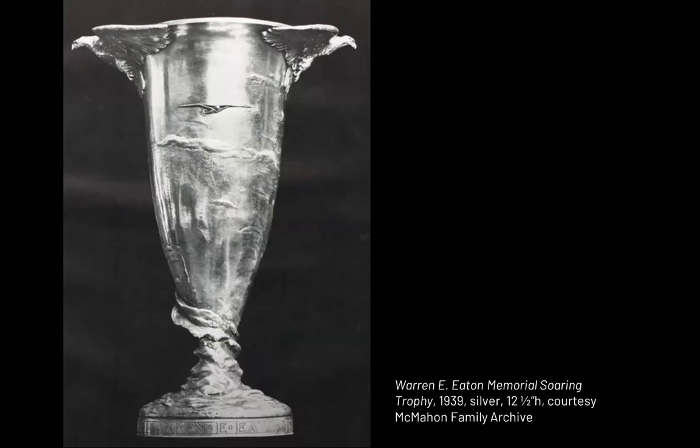Farnham's 1939 Warren E. Eaton Memorial Soaring Trophy is her last known work. The trophy is perpetually awarded each year to a person who has made an outstanding contribution to the art, sport, or science of soaring flight in the United States. The bas-relief of this elegant trophy depicts clouds above which Eaton's plane, Falcon, can be seen soaring.